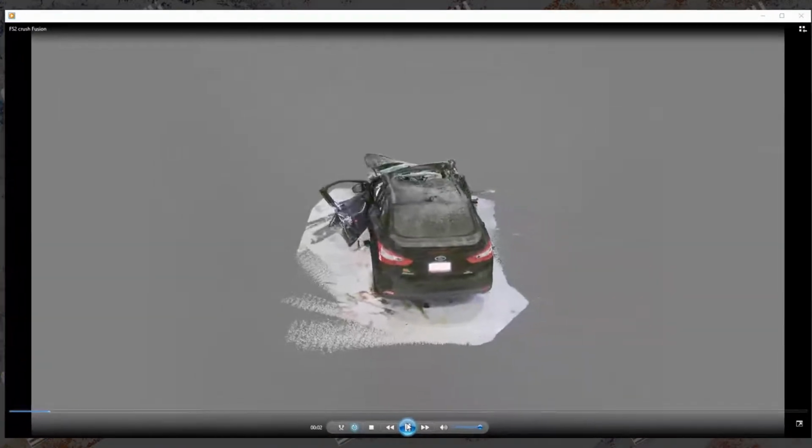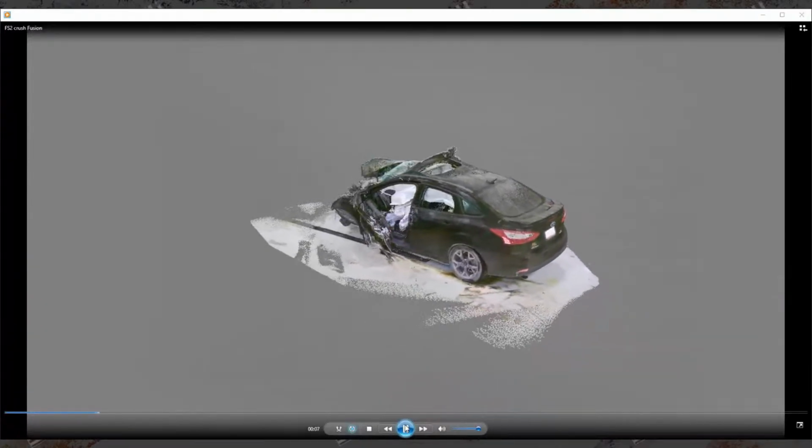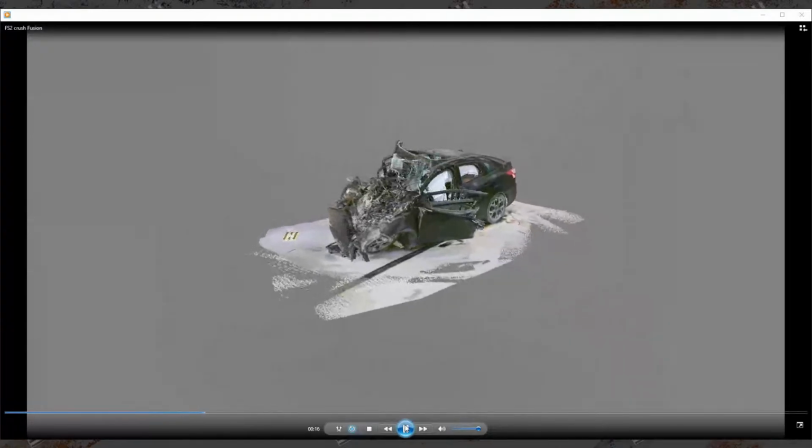Absolutely. Okay, let me share it real quick. Just incredible detail on this particular car that we scanned. And you ready? I'm ready. Okay. So this vehicle was scanned in, I believe, 3 minutes and 40 seconds with the Freestyle 2 handheld laser scanner. It was brought into our software process, registered in 20 minutes-ish. And this was brought into a 3D printer later, and a scaled model was printed.